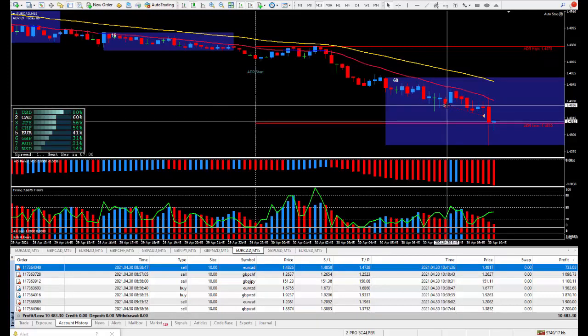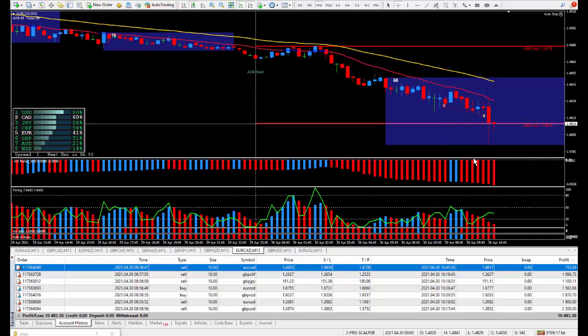Now, it did go against me. Most of these trades didn't go very many pips against me. This was like 13 pips, and I closed it out at this point with 9 pips, and 9 pips on the Euro CAD paid $733.